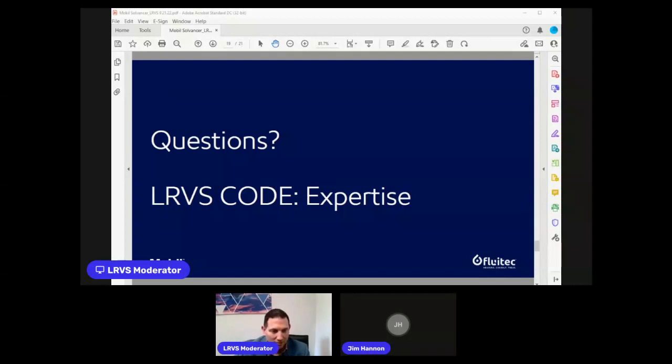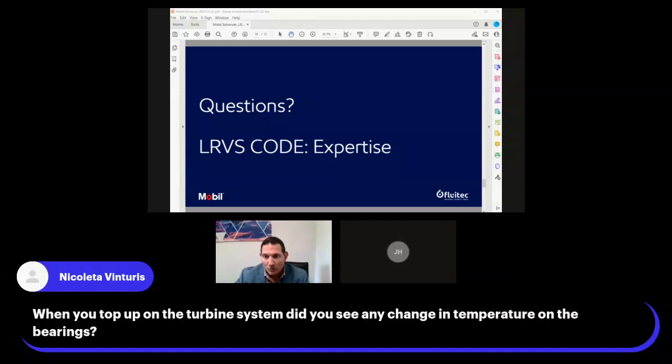Excellent point on the filtration aspect. So you have two really good questions that just came in. One is, on top up of the turbine oil, do you see any changes in the temperature of bearings? If you have elevated bearing temperatures, we see that largely in the high speed compressors that run at like 50,000 RPM, and they start building a varnish that retards heat transfer. But if your system bearings were clean, then you would not expect any temperature reduction from the introduction of Solvancer, because its job is really to clean those bearings.